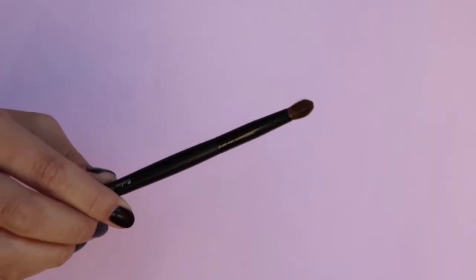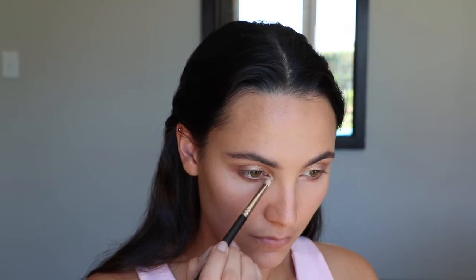Next is the pencil brush. The one that I have here is by Hoffman Professional. These brushes are available at Dischem and I really, really like this pencil brush. The other one that I have is also from MAC. It is the MAC 219 brush, and this is also a really, really great pencil brush. So I normally have two of these, one to apply the highlights on the inner corner of my eye and the other to blend out whatever color I've used on my lower lash line.